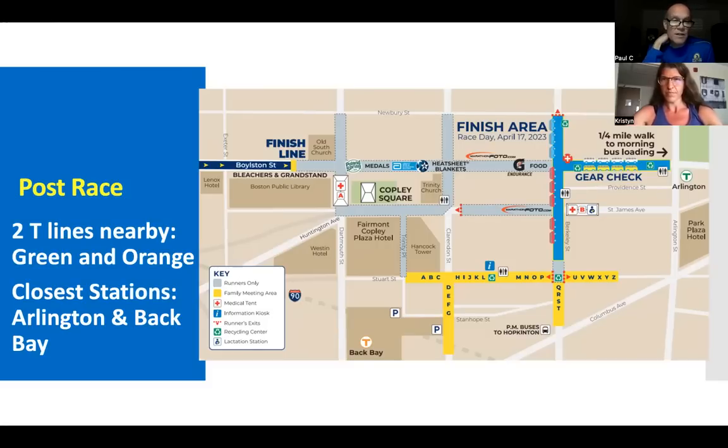If you're going to take the T somewhere, the closest stations are Arlington, at Arlington and Boylston Street, and the Back Bay exit, which is the Back Bay station on the Orange Line.